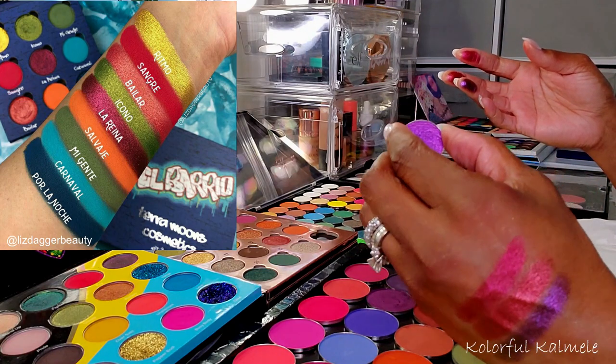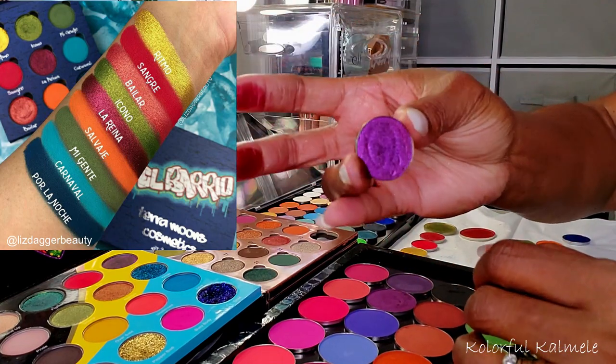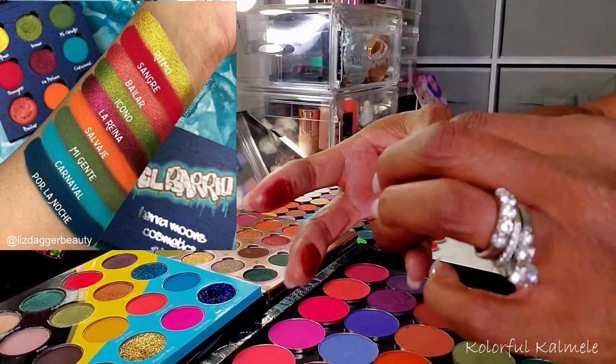In the pan, you know, it looks kind of burgundy. To you guys, I could see on the camera, it looks purple. But to me, it actually looks burgundy. It's crazy.